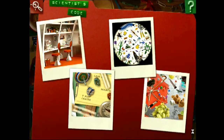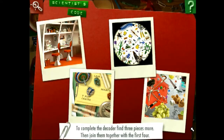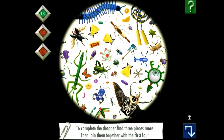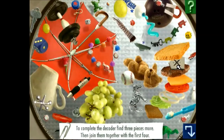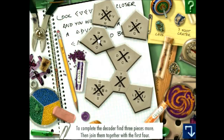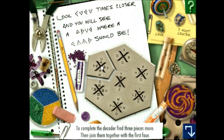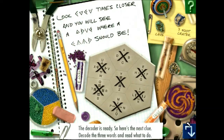You finished all the riddles. Now, here's your clue to solve this mystery. To complete the decoder, find three pieces more. Then, join them together with the first four. The decoder is ready, so here's the next clue. Decode the three words and read what to do.